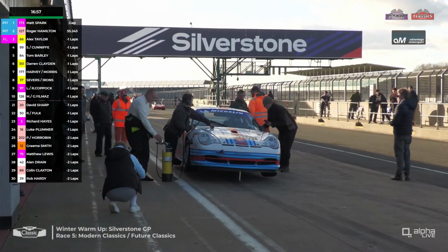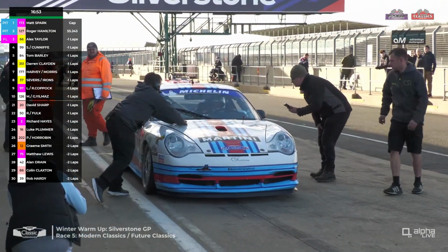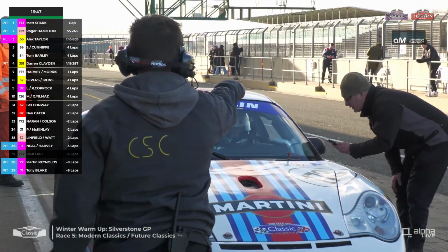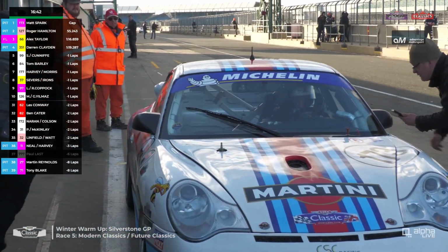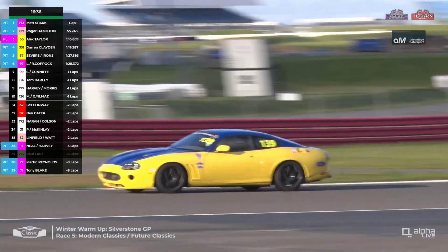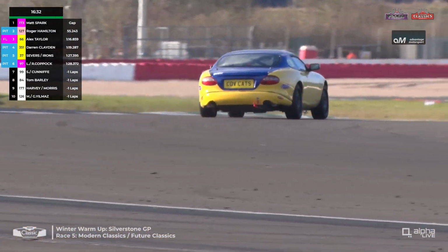So there's Matt Spark up on the air jacks. It comes down off the air jacks. The Martini liveried car, I think they've had a quick double check that everything is as it needs to be. Wait for the final countdowns to be done. Now the car can get rolling before the 90 seconds is up, because it's the beam at the end of the pit lane that's the important thing. So off he goes. Needs to stay within the pit lane speed limit and make sure that you exit the pit lane no sooner than 90 seconds after you entered it.